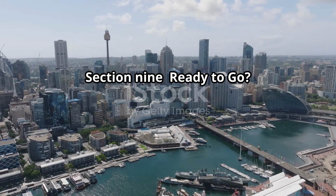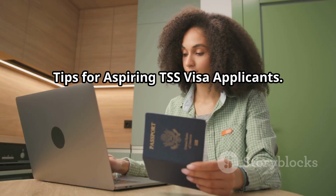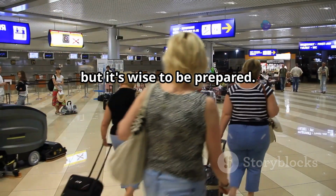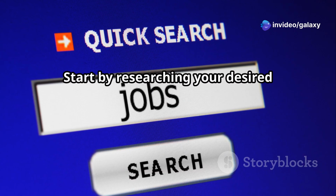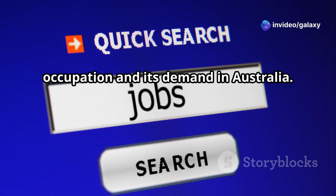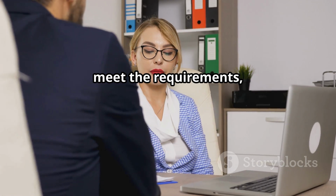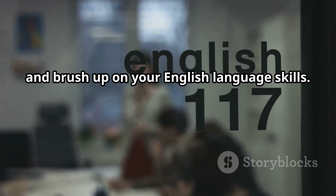Section 9. Ready to go. Tips for aspiring TSS visa applicants. Embarking on the TSS visa journey is exciting, but it's wise to be prepared. Start by researching your desired occupation and its demand in Australia. Make sure your skills and qualifications meet the requirements and brush up on your English language skills.